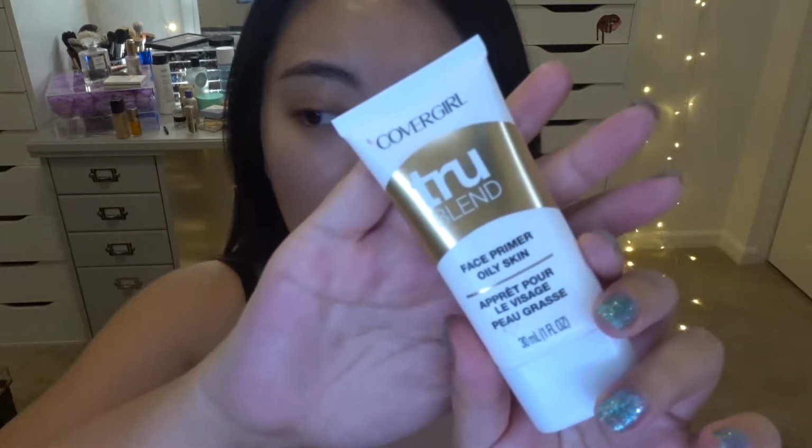Moving on, I'm going to prime my skin. So for today, I'm going to try the CoverGirl TrueBlend Face Primer, and this is for oily skin. I bought this one from Walmart because I just always want to try CoverGirl, and sometimes I'm not really attracted to their eyeshadows or their foundations, but I just somehow want to try this primer. So this one, it just says that this is designed for your unique skin type. TrueBlend Primer for oily skin minimizes shine, breakout, and creates a smooth canvas for perfect foundation application. So yeah, that's what we're gonna do.